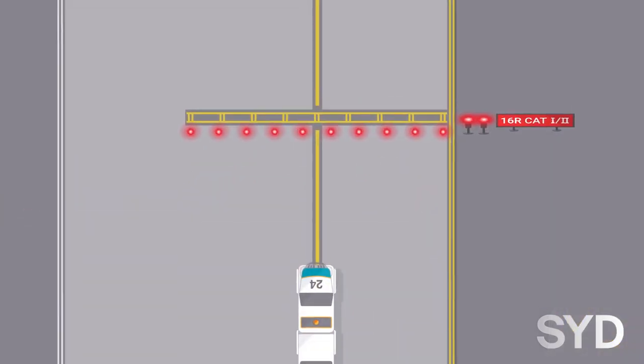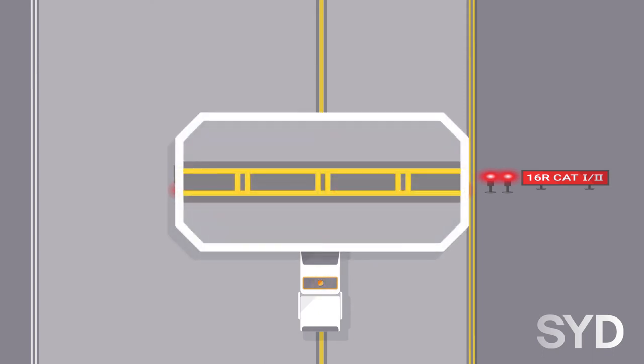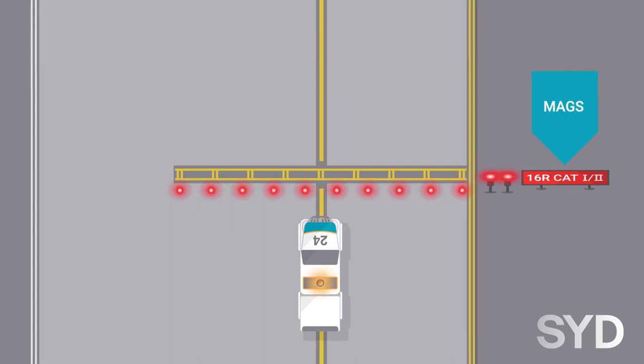Pattern B marking, otherwise known as Category 1 or 2 holding position, indicate to aircraft and vehicles to hold at this point when low visibility procedures, or LVP, are declared or when directed by ATC. Category 1-2 holding positions are marked by the pattern B holding position marking, inset and elevated runway stop bar lights, and a mandatory Category 1-2 runway designation MAG sign. Drivers must not cross the pattern B holding point when it is active without clearance from ATC.